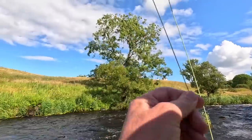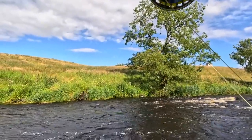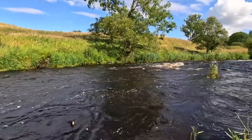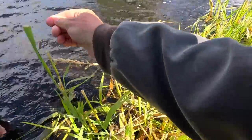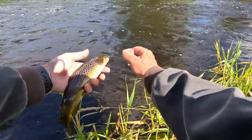Whoa. That took the dry. Gosh. Whew, that was a good take. I was just hanging the dry right in there. Oh, calm down. There we go. Lovely fish.